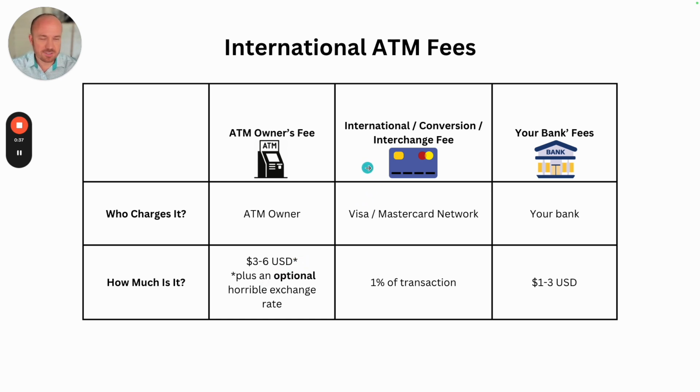If you're out of the country, you can also expect to see an international conversion or interchange fee. That's just one fee, but it's kind of called different things, but it's charged by Visa or MasterCard, whatever your network is. And it's usually about 1% of the transaction. Sometimes you don't see this because it's just baked into the rate, or sometimes it'll be charged to your bank and they may or may not pass it on to you, but it is definitely charged somewhere. The other one is if you're using like a small credit union or kind of a bank that doesn't do a lot of international stuff, they're probably going to also charge you some sort of fee right there. So you can expect to be hit with fees from the owner of the ATM, from the network, and from your bank in some capacity. So let's look at what that might look like.